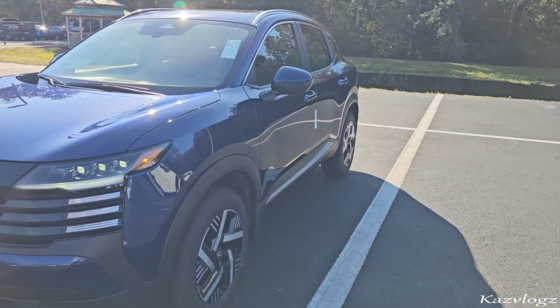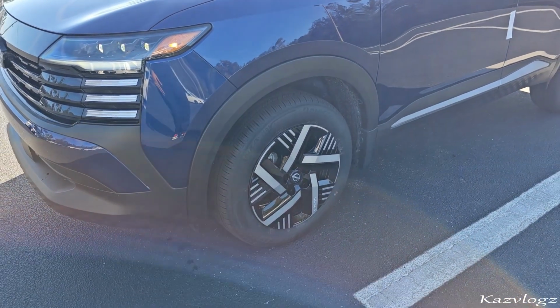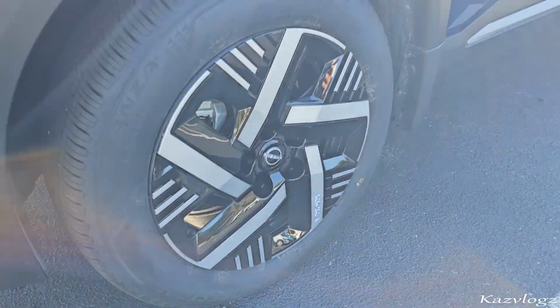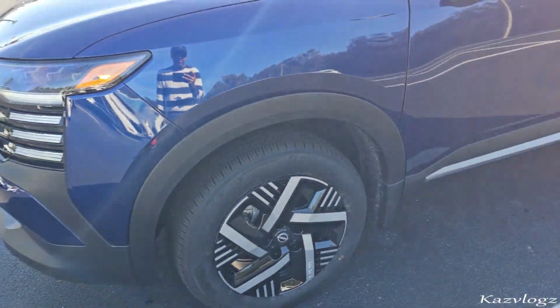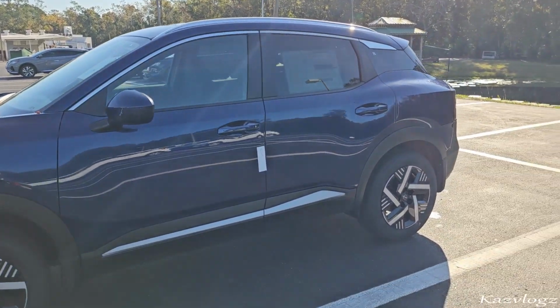Now let's move towards the side. You get this fancy and sporty looking design, 17-inch alloy wheels, and then you would have the Nissan Kicks mentioned on the rims itself. Check out how the side looks on this vehicle. Pretty nice and sporty in looks. Now let's go ahead towards the back.